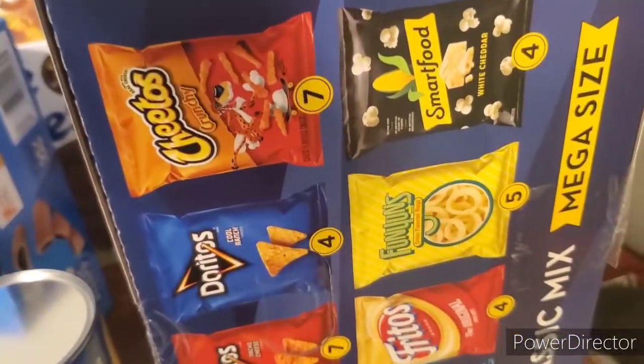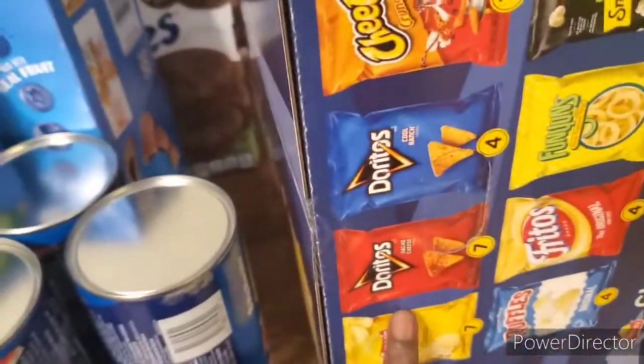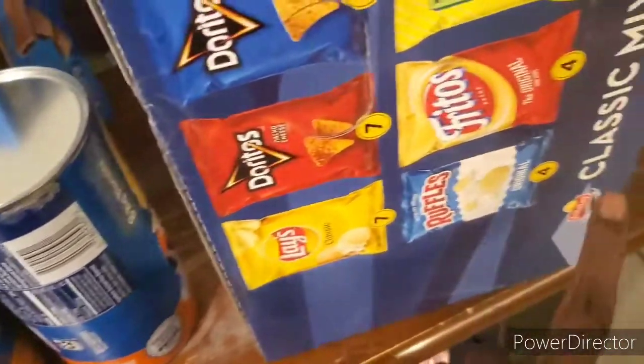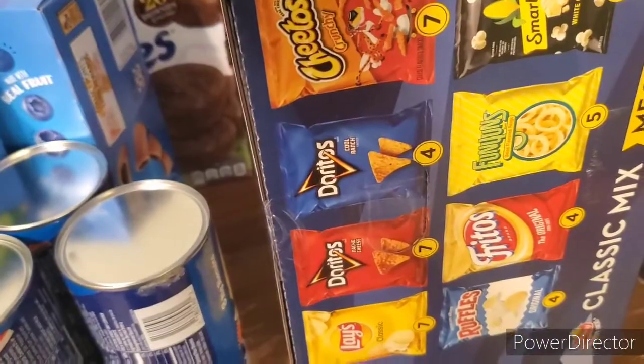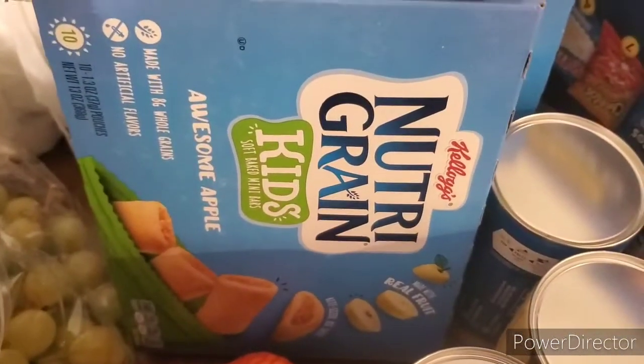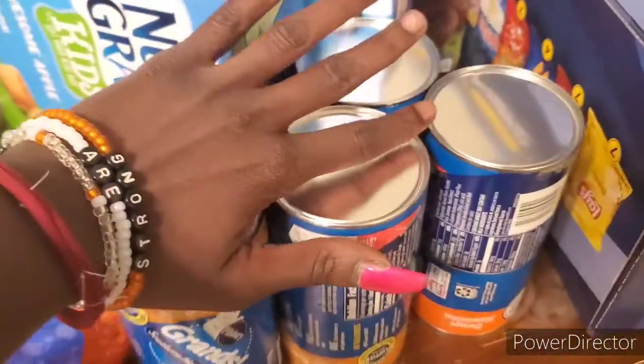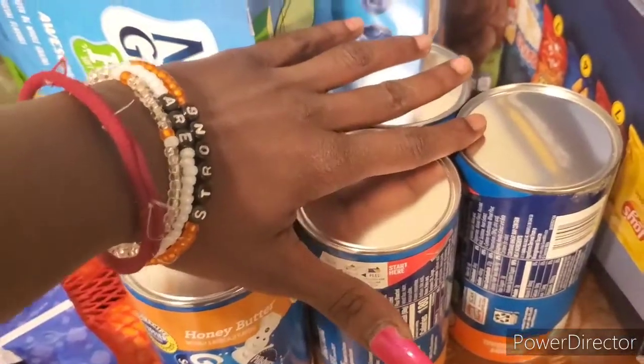A big old 42 pack of chips: 7 Cheetos, 4 popcorns, 4 Doritos, 5 Funyuns, 4 Fritos, 7 Doritos, 7 Lay's, 4 Ruffles. Classic mix. Mega size. We have the brownies Little Bites, 2 packs of the Nutri-Grain bars, kids' soft baked mini bars. We have 4 bags of biscuits.